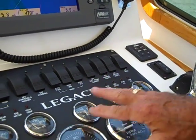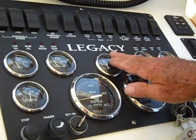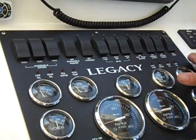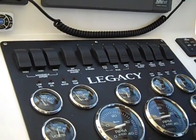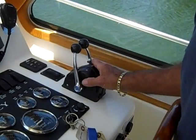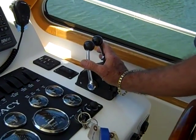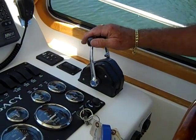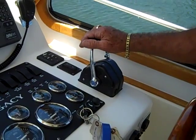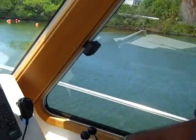And then all of our instruments arranged so that we have port instruments, starboard instruments, and fuel in the center. And all of the electrical switches, very well marked, easy to get to here. And the really nice feature on this vessel is the electronic throttles and gear shifts. You have one control for each engine, both in gear, out of gear, reverse, and your speed. We'll demonstrate that as we get going.